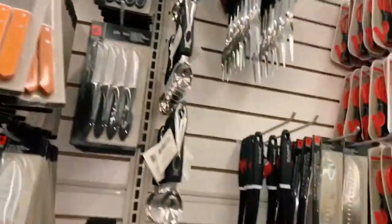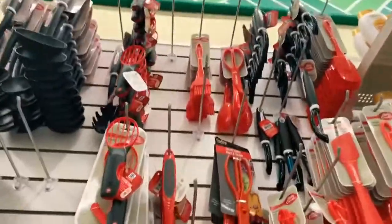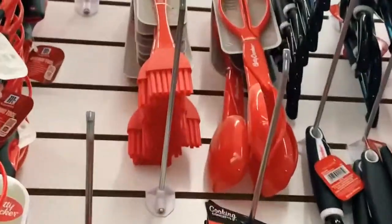Okay, so I don't see it. The one that I really... Oh, yeah, they do have it up there. Look at it. It's all the way up there. Look at that. Oh, my God.